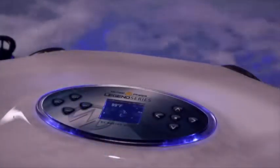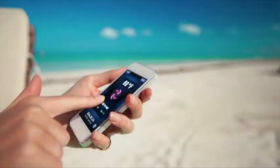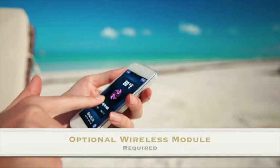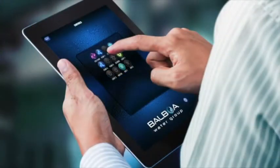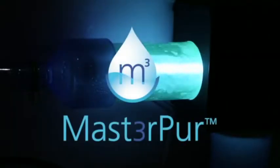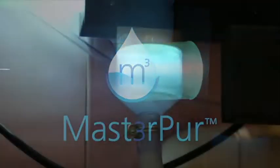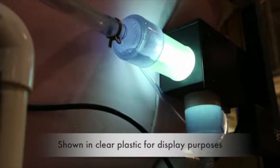The color display control panel lets you easily manage every function of the hot tub. And using the app and a smartphone or tablet, you can make sure your spa is always ready, no matter where you are. Crystal clear water is the result of a synergistic combination of EcoPure filtration and a brand new UV light ozone system called MasterPure. There is no water management system on the market, including salt systems, that come close to this multifaceted approach to water quality.